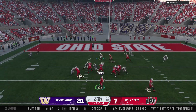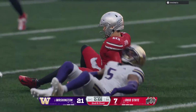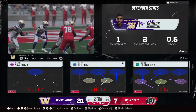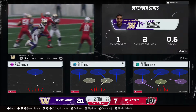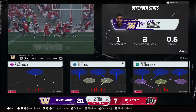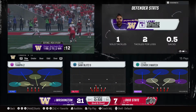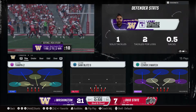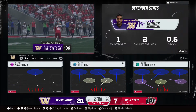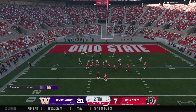From the shotgun, drops back looking for an open man. And it's incomplete. Even on a 1st down throw, he was under some heavy pressure. Well, it's pretty simple. The defensive line does a great job of getting after the quarterback and forcing him into that incompletion. No gain makes it 2nd and goal from the 9.